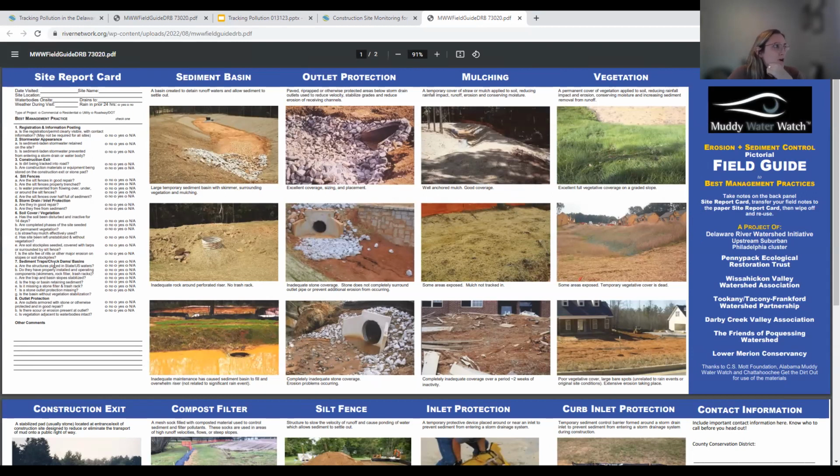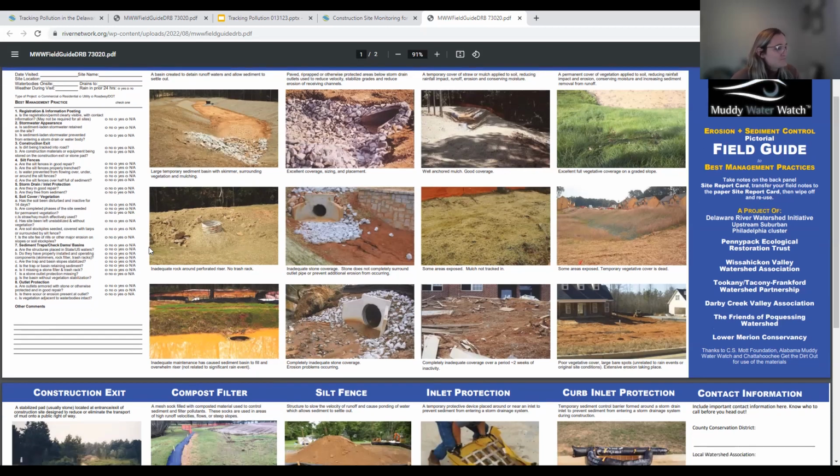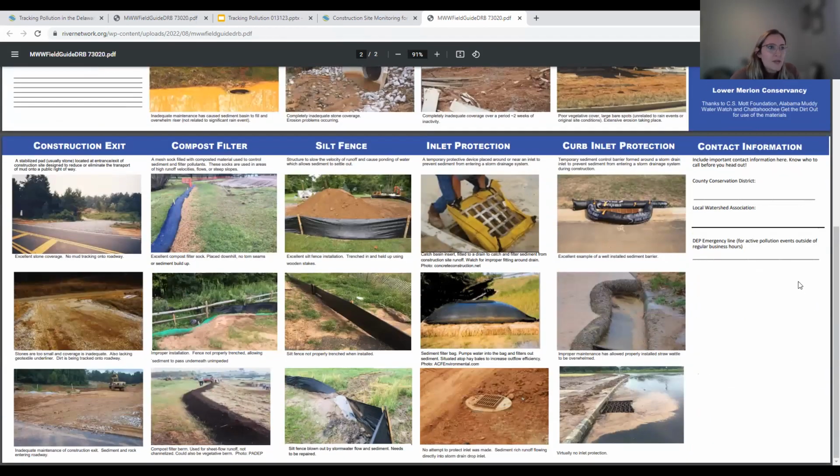We have a site report card here on the left. These are a list of best management practices that folks might see out and about, and a clear checkbox of yes or no, are they properly functioning? And then if you go down to the second page, there's a section for contact information. This is really important, and I think you'll find for every one of these sources of pollution, they will have a different contact person depending on where you are.